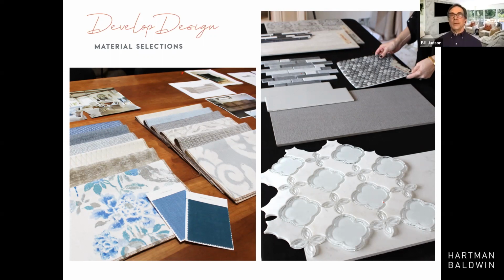I'm always shocked by the amount of decisions that go into a new kitchen or a new bathroom. And I find clients are all over the map here. Some of them have spent time and looked and picked out a lot of what they want, and others are overwhelmed with, oh my gosh, I don't even know where to start, okay?